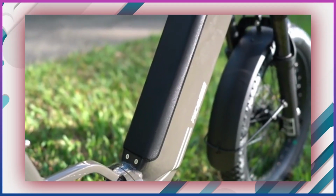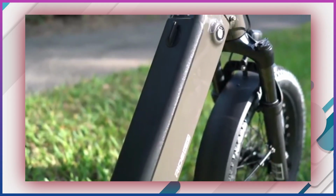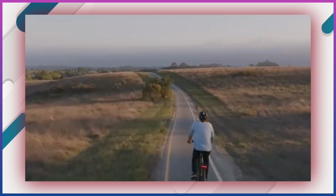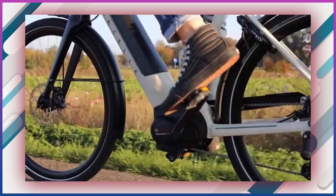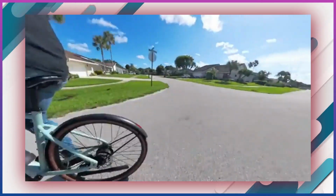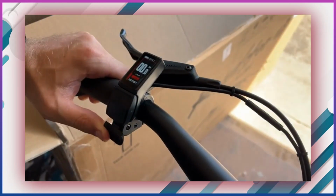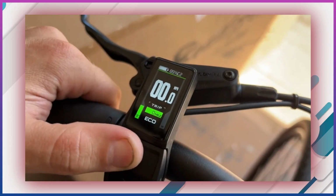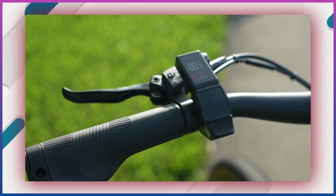Lectric XP 4.0. Finally, at number 1, the Lectric XP 4.0, the people's champ. Folding, fat tire, UL certified, and bulletproof. Its upgraded frame, torque sensor, and hydraulic brakes make it stronger, safer, and smoother than ever. Owners report 300+ miles on previous models without issues. At $999, nothing comes close to its blend of value, performance, and proven durability. This is what a reliable e-bike looks like: smart design, fair price, and real-world trust.